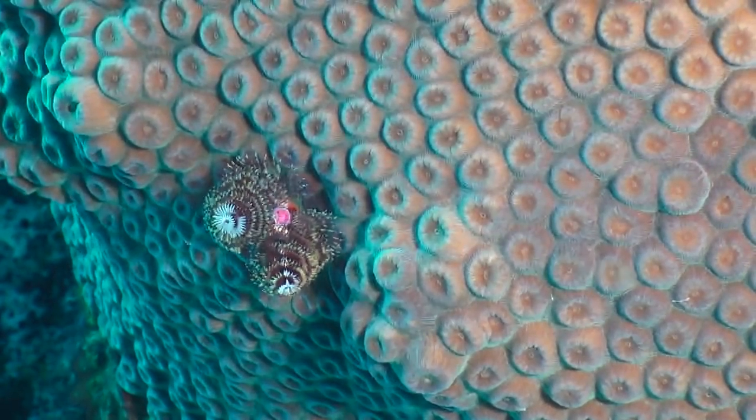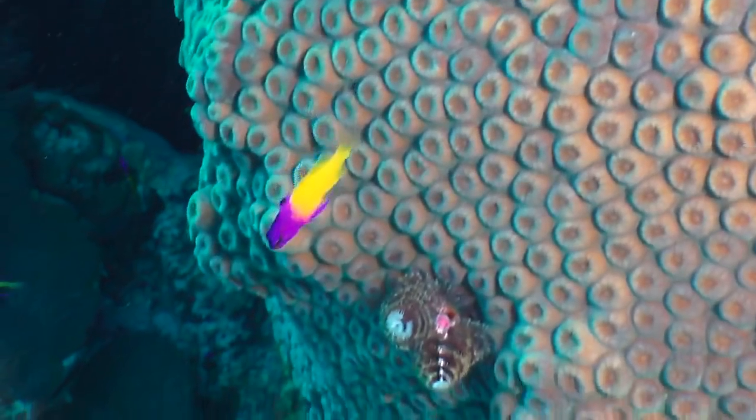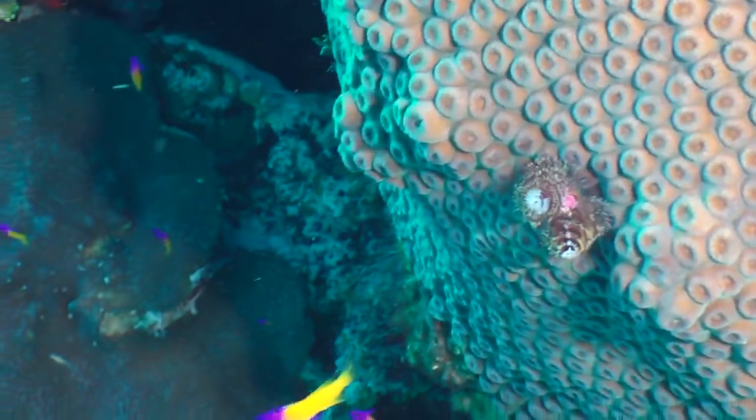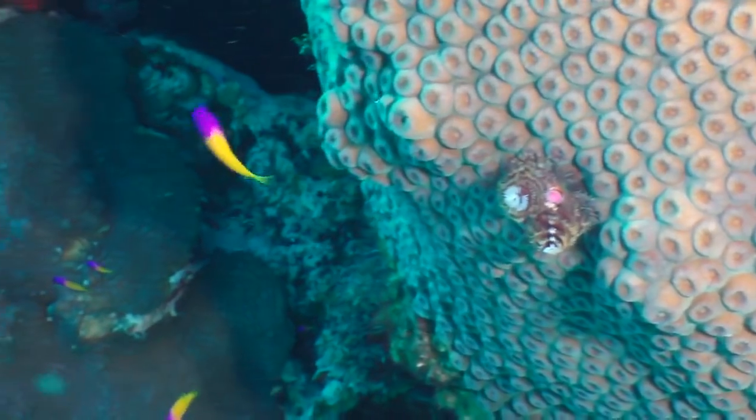In Gizmo, the blue and yellow fish swimming around, I think it's more purple and yellow, is the fairy basslet. So we keep catching glimpses of it, so that's what this fish is.